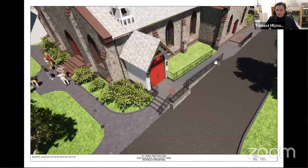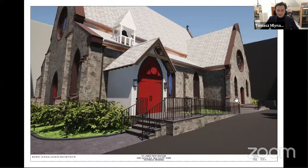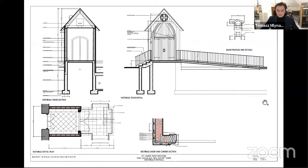And just as a quick note, the metal railings on the site date from the 30s, and they're original Blum railings that we'll be replacing. And Blum still makes the profiles that were put in the 30s. So we'll be redoing those with the exact same ones that are still in production. And again, showing the railing and the ramp and steps and some of the details.